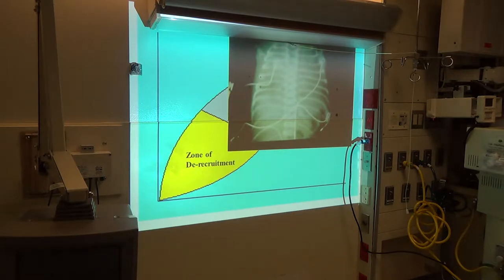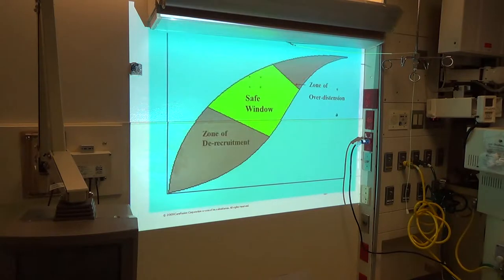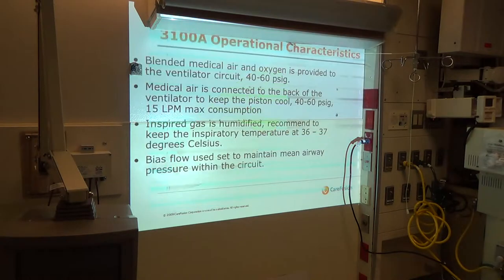I'm going to turn this mean airway pressure up 1 to 2 centimeters at a time. Unlike adults or peds, we go 2 to 5. Okay, so very small amounts. If I'm in the area of over-distension, I'm way over-ventilated or over-distended here, I'm going to turn this mean airway pressure down 1 to 2 centimeters at a time. I really want to be in this nice little sweet spot to where I'm at 8 ribs. Okay? So very small movements in babies.